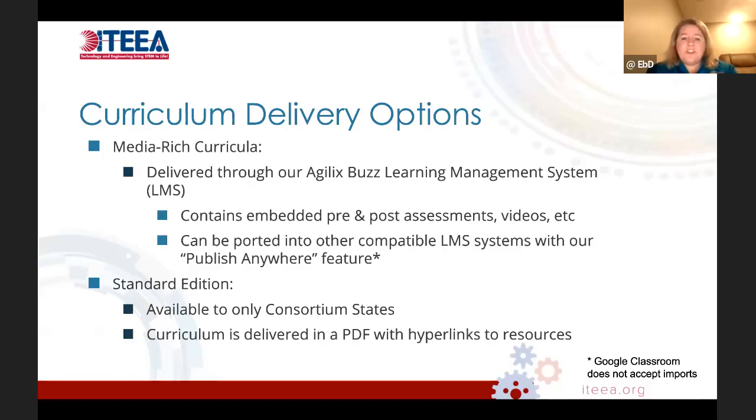So if your school district uses an LMS such as Canvas or Schoology, our curriculum is able to be delivered to your platform. We also have standard editions available for our consortium states. Curriculum is delivered by PDF files and hyperlinks to the resources.